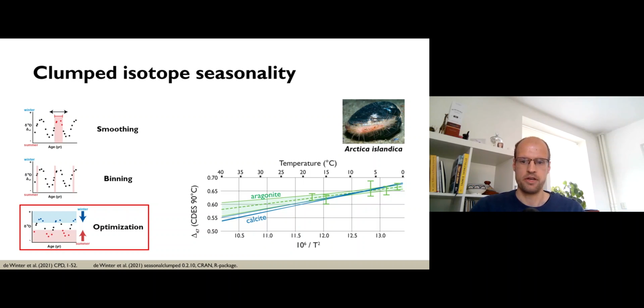So my colleagues and I tested several methods to optimize the number of samples that we need from one of these shells. And you can imagine if we require more material, it will smooth out the record of the seasonality, and it will obscure the seasonal signal. So there are several ways to go about this. We can take small samples for the clump and then combine them in different ways to get good temperature estimates of winter and summer temperature.